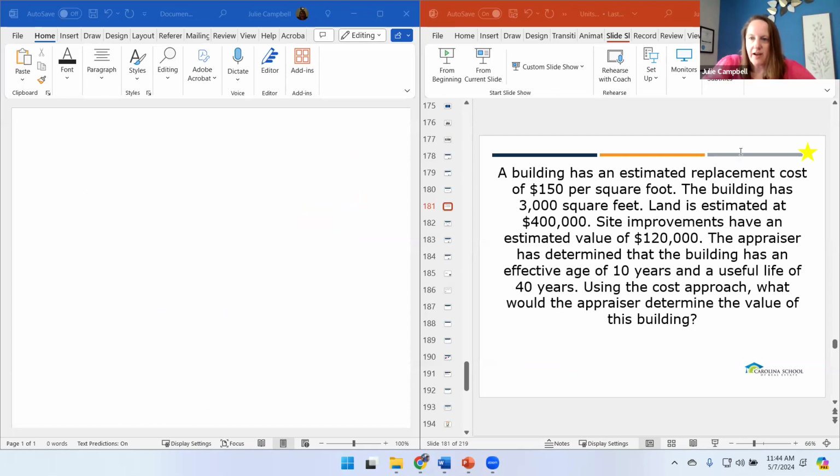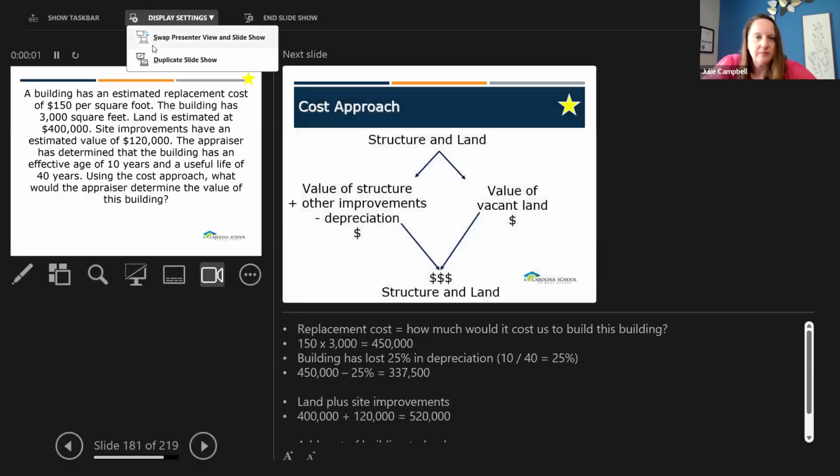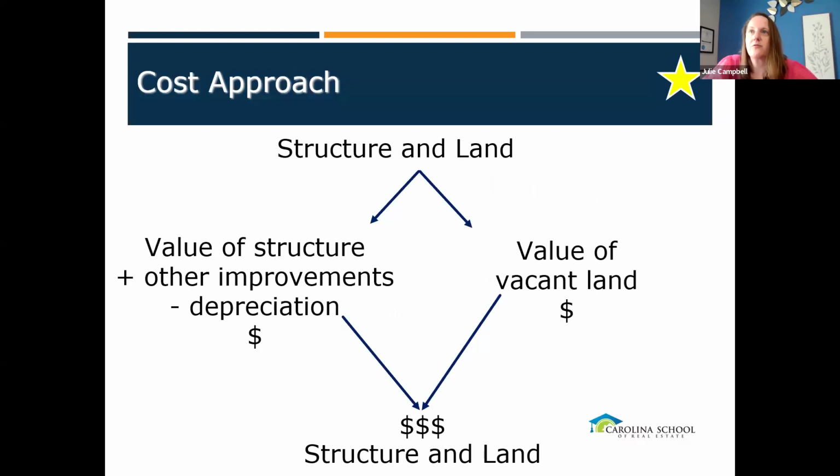The third approach to value that the appraiser may take. Oh, well, look, there's a picture for us. Sorry. So we got the structure and the land. We separate them. We look at the value of the structure minus any depreciation. We look at the value of the land. And together we get the cost approach.